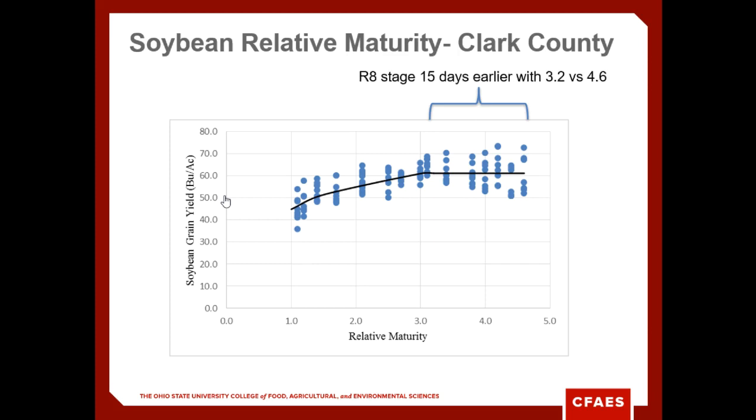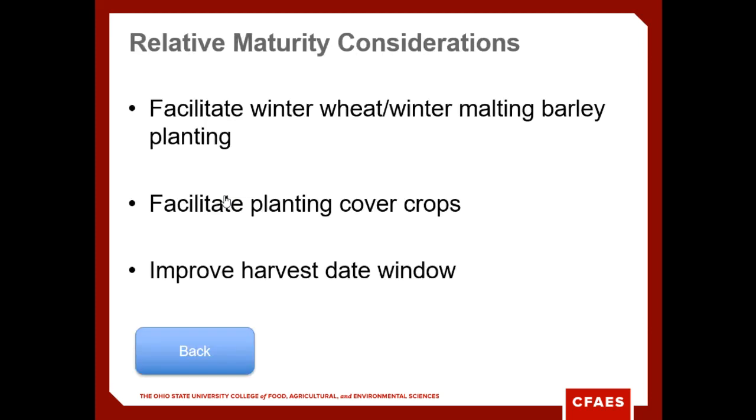In that span, that's about a 15-day difference. So in terms of weather getting bad in the fall, it gets wet, you can't harvest, you want to plant wheat, cover crop, something like that, that helps open that window a little bit. And there's really not a whole lot of yield difference. So any questions about that?